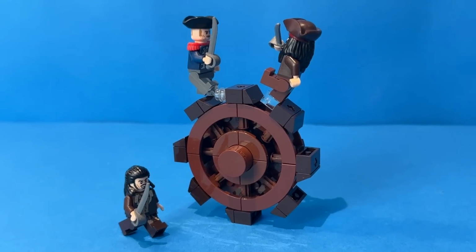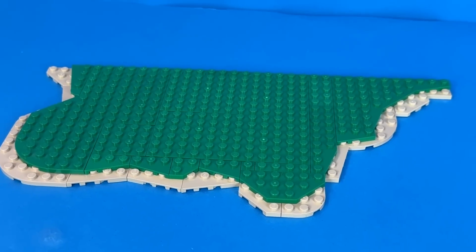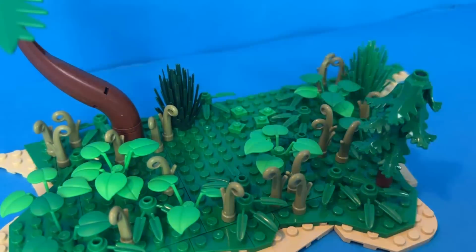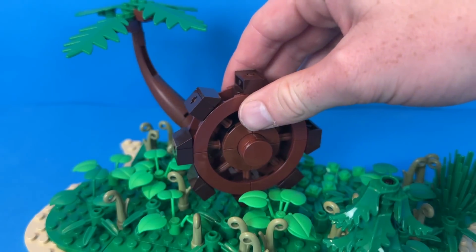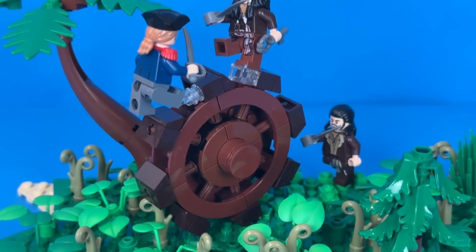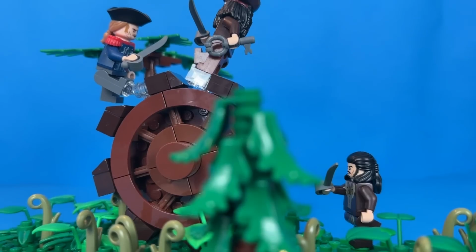With the wheels and figures picked out, I had to build the scene itself, making this small island shape, adding a few trees and loads of shrubs and plants across the diorama. I added some green plates here to show some squished grass, leaving space in the centre to place the wheel. I then posed my minifigures delicately on top, with Jack and James taking their turn to fight, whilst Will is chasing after them to get the key.